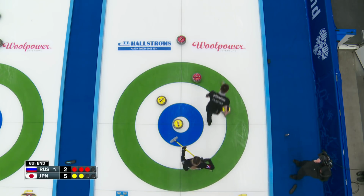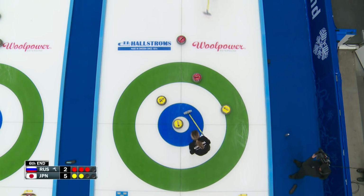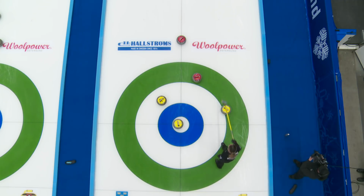That's what they do. Nose hit. Japan lies 3. Russia will try and come off this yellow. Either make the double or the hit and roll.